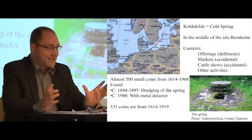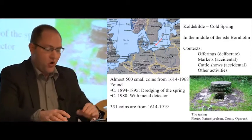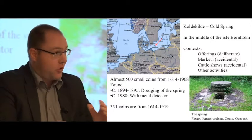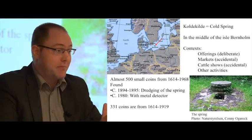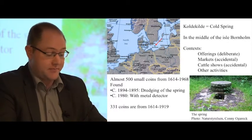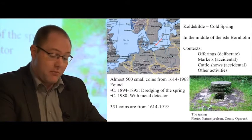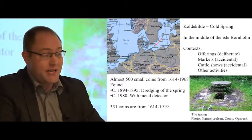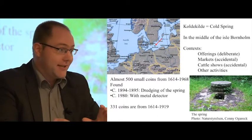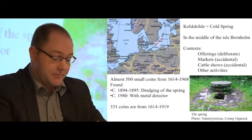Kollekilde is Danish. It is cold spring in English. Almost 500 small coins have been found at Kollekilde through dredging of the spring and with metal detector in the area around it. Kollekilde is located in the middle of the Isle Bornholm, and around it the island's annual Midsummer Day market took place until the late 19th century, and coins were offered to the sacred spring.